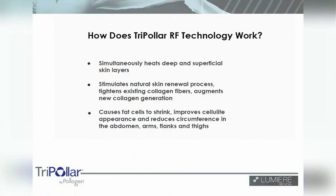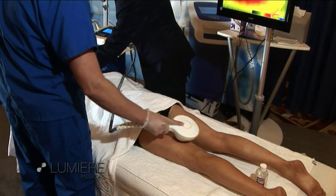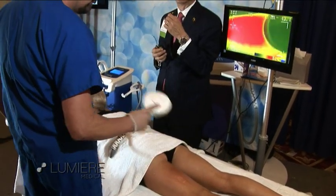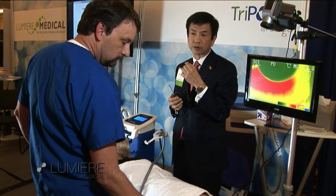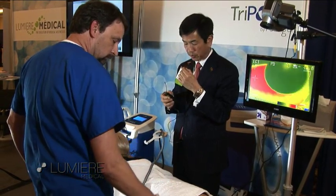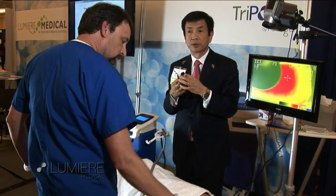You had mentioned that it was less painful. This procedure is not painful at all. It's actually very comfortable. It's probably just a feeling of warmth. And is that what you're feeling right there? Yes, just light warmth. My wife has gone through this treatment, and she says it's really comfortable. She can fall asleep because it just feels like warmth. So there's a number of reasons to use this type of technology.